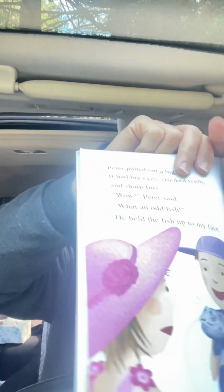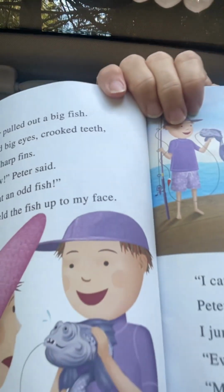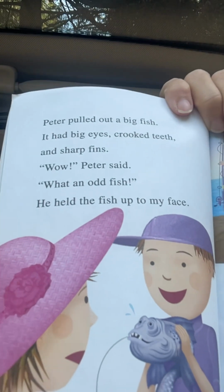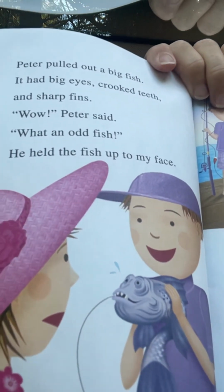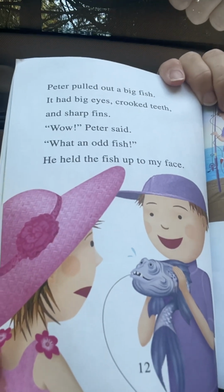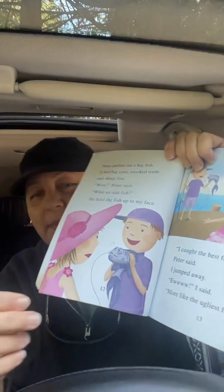Peter pulled out a big fish. It had big eyes, crooked teeth, and sharp fins. Wow, Peter said, what an odd fish. He held the fish up to my face. He's excited. Look how happy he is that he caught that funny-looking fish. Does Pinkalicious look happy? I don't think so. She should be happy for Peter catching a fish, but I think she's thinking a little bit too much maybe about her own fish she wants to catch.